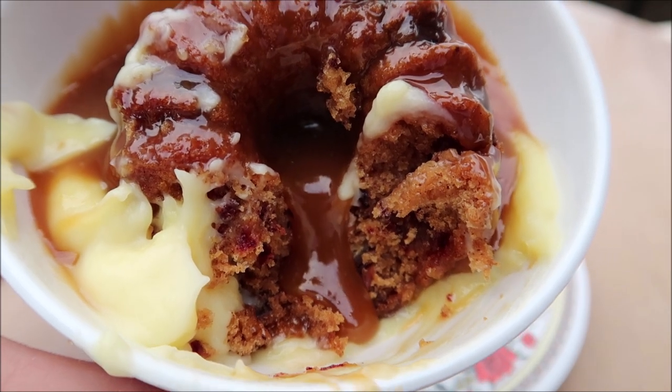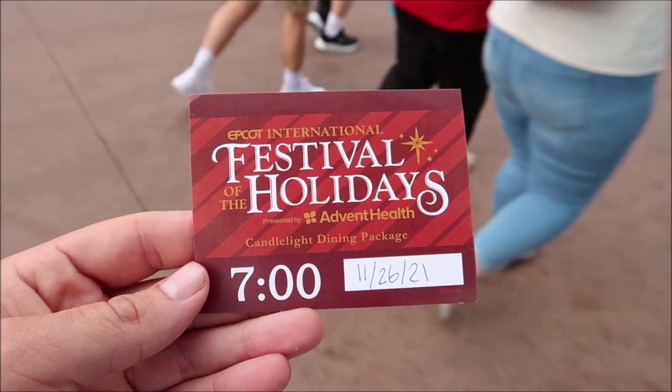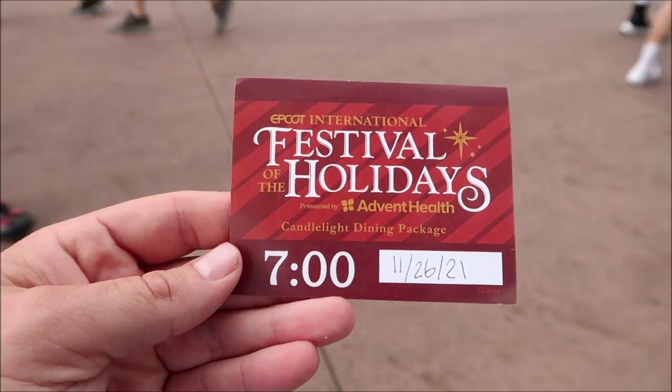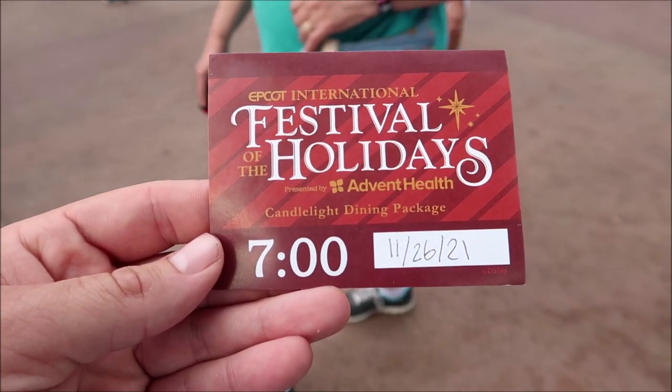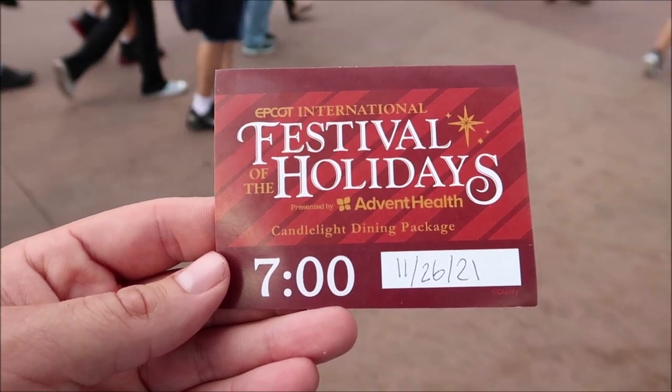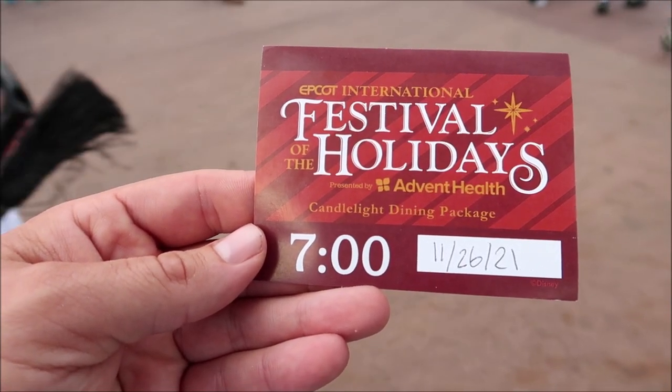Much too good. And now we're all done with dinner, and we got ourselves our Candlelight Processional seating card. So this guarantees us a nice spot to actually watch the Candlelight Processional. I'm so happy for 7 o'clock too. I asked and they actually switched it for me. At first I was gonna do 8:30, but then I decided to do 7 because I kinda hear there's something special gonna happen over by Spaceship Earth, and I wanna see if the rumor's true.